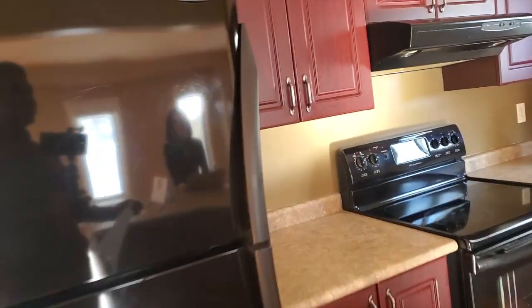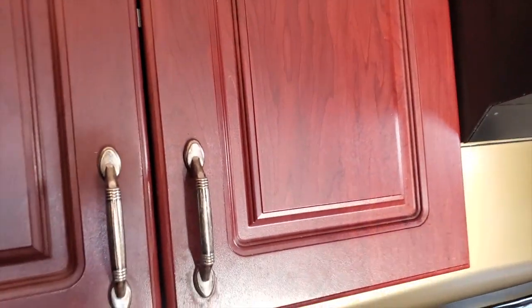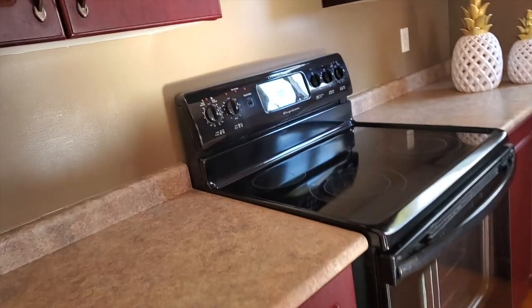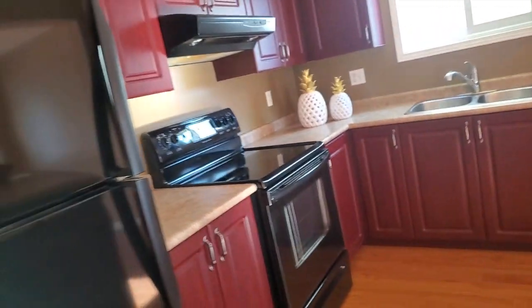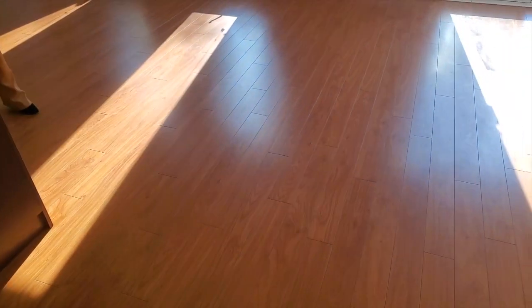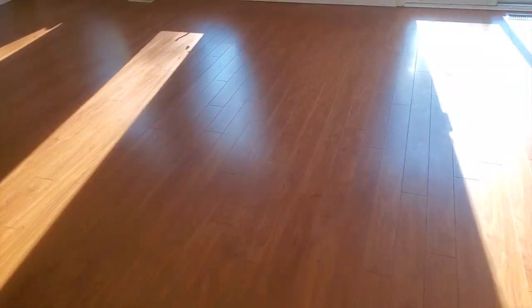And the woods, are they new, kind of? Like, just painted, right? No, it's wood? It's original. Oh, it's original wood. It's a house that's built from 2005. From 2005. That's good. And these are, what floors are these? It's engineered. Oh, okay, that's nice.